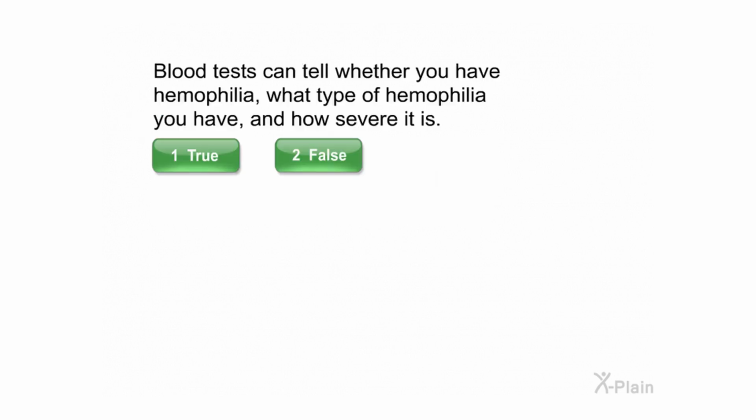Blood tests can tell whether you have hemophilia, what type of hemophilia you have, and how severe it is. Select true or false. Correct.